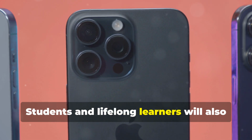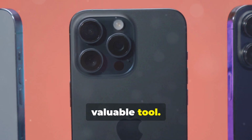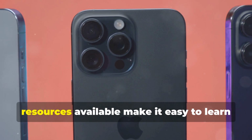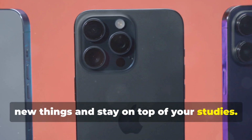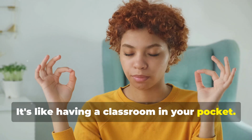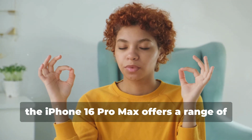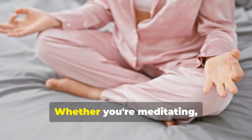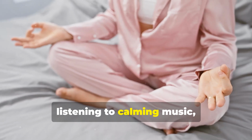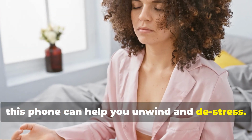Students and lifelong learners will also find the iPhone 16 Pro Max to be a valuable tool. The range of educational apps and resources available make it easy to learn new things and stay on top of your studies. It's like having a classroom in your pocket. And finally, for those who just want to relax, the iPhone 16 Pro Max offers a range of mindfulness and relaxation apps. Whether you're meditating, listening to calming music, or just taking a break, this phone can help you unwind and de-stress.